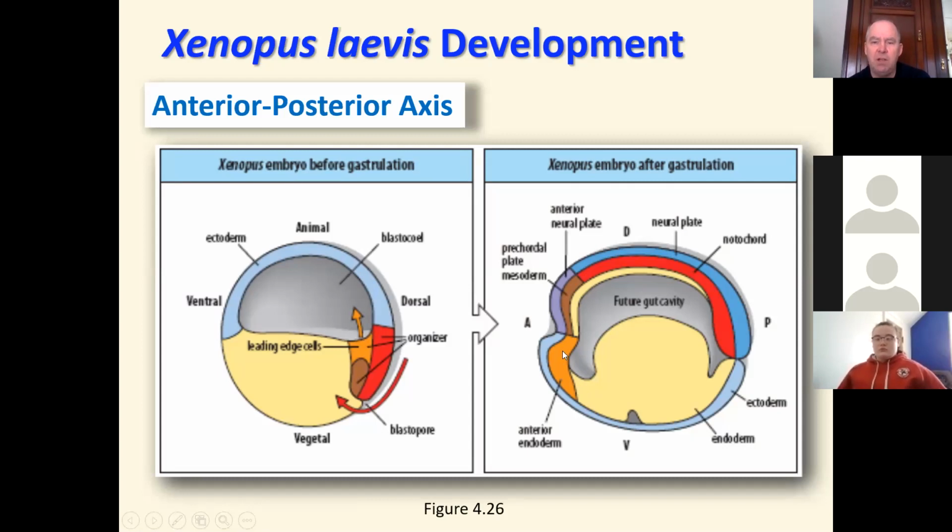So here's your anterior mesoderm in the end, all the way at the anterior end, releasing Cerberus, giving you this gradient of Wnt. Here at the posterior end, you've got high Wnt, so you've got posterior structures. And there's your three axes.